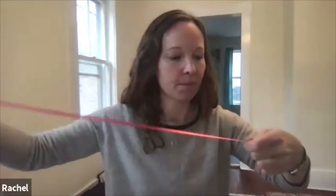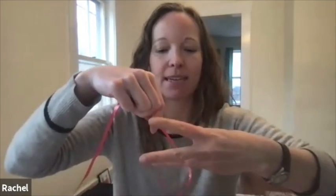So I'm gonna pull a bunch off of here and I'll show you one way to make a pom-pom, which is kind of my way to do a pom-pom. I don't know if anyone else does it this way, but what I do is I spread out my 4 fingers like this. And I hold the end of the string on my pinky like that. So I'm just kind of holding it with my thumb right here. And then I just wrap around my fingers.